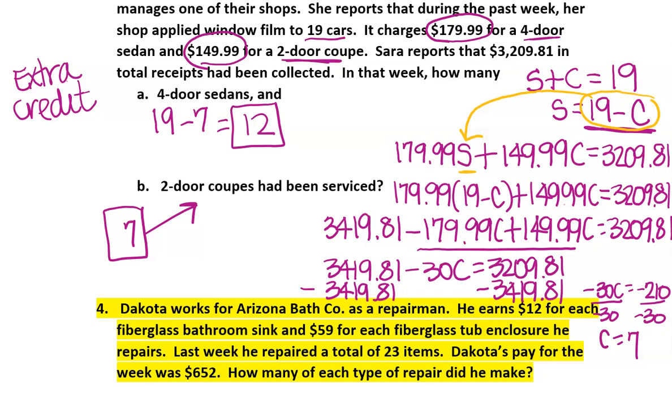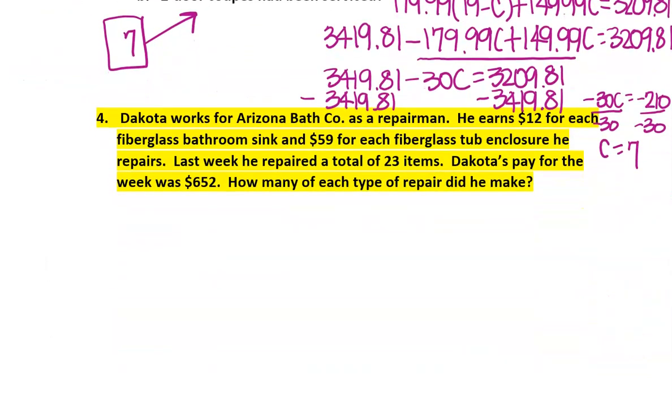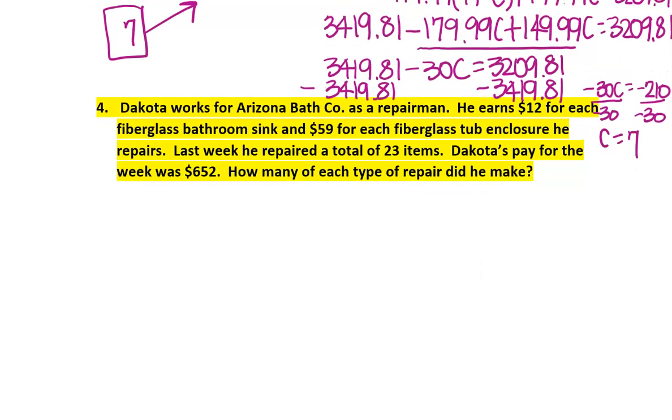Really tough question, so again, this one will be extra credit on any quizzes or tests that you have. I am going to help you set up number 4, and then you guys can finish this one out and check back to see if you got it right. Dakota works for Arizona Bath Company as a repairman. He earns $12 for each fiberglass bathroom sink, and $59 for tub enclosures. Last week he repaired a total of 23 items. So let's do the equation for that one.